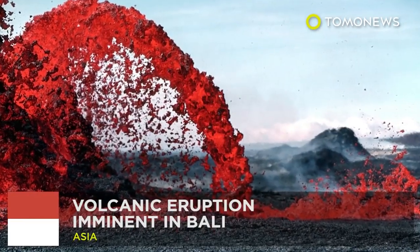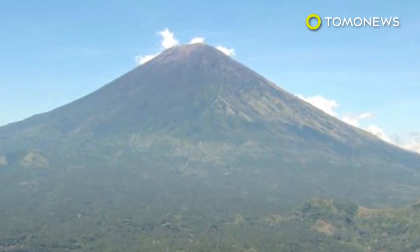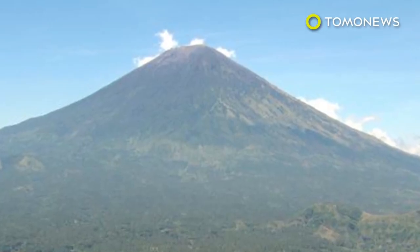Bali's Mount Agung is ready to go bang. This is Bali's scenic Mount Agung volcano. It's been quiet for 5 decades, but experts are warning it's now ready to blow.